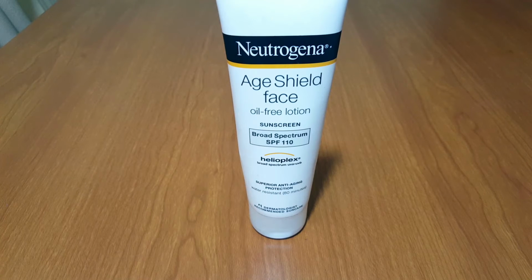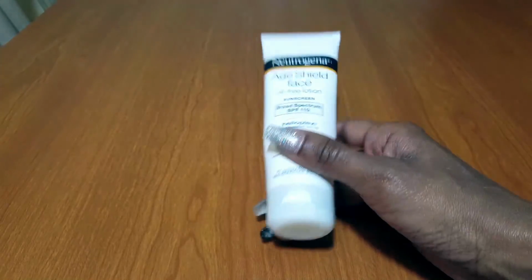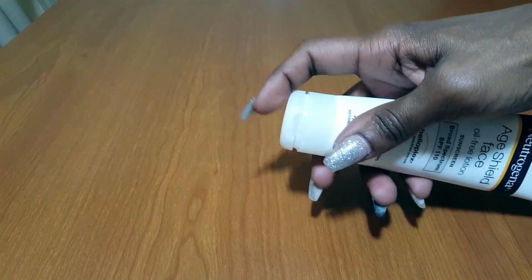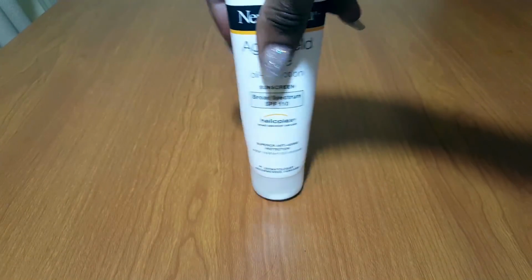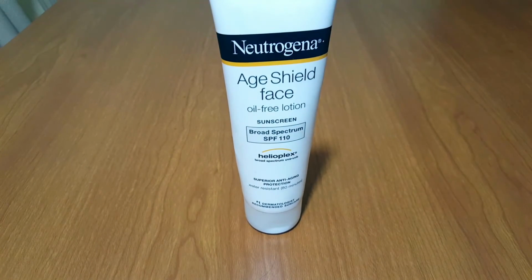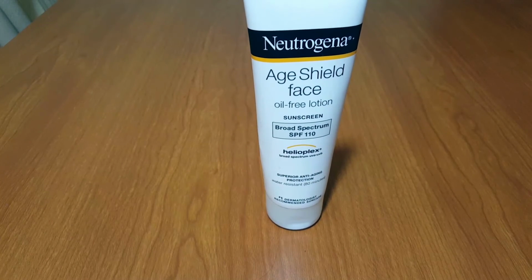I very luckily never had any problems with the bottle bursting or anything breaking. The top has never broken on me at all. And I've ordered this product over and over and over again for years, like I've said. So I've never had any problems with it busting or oozing out anywhere. So the bottling and the packaging is really good and sturdy.